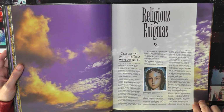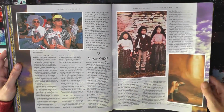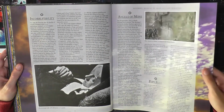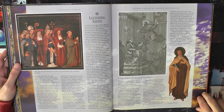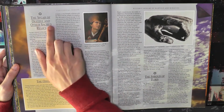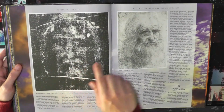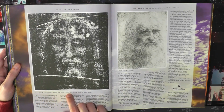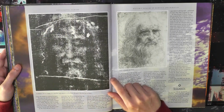Religious enigmas. So this is kind of religious mysteries and phenomena. The Spear of Destiny and other sacred relics. Oh wow, this is pretty fascinating. A detailed life-size image of a crucified man appears on the Turin shroud. Is this the face of Jesus? Wow, that is really interesting, isn't it?